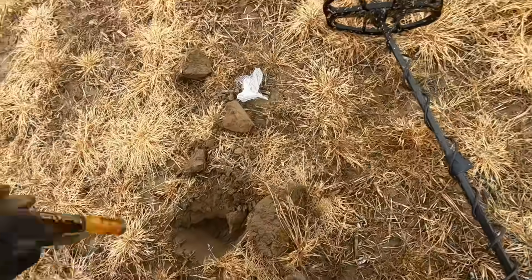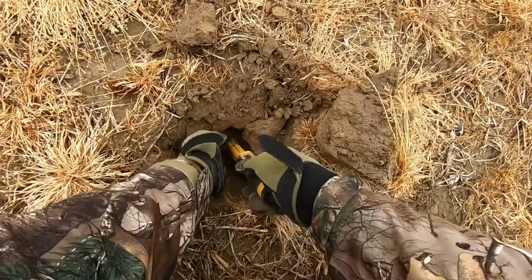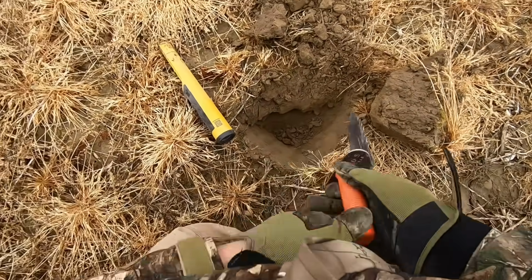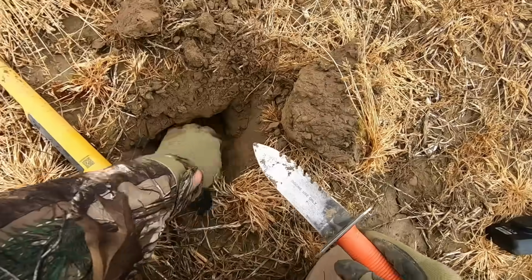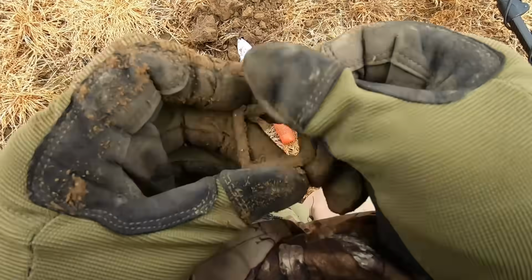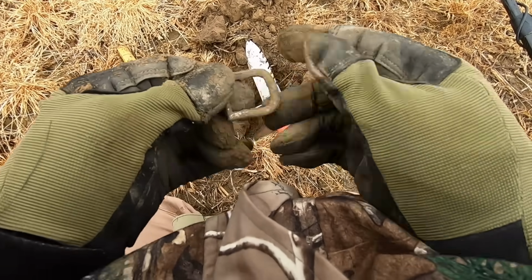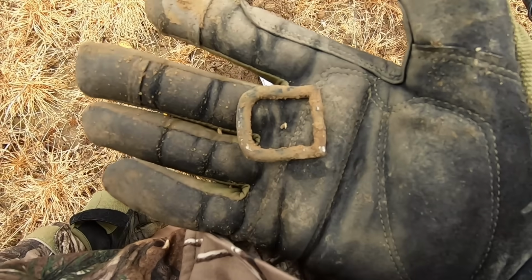Still in there. Down in there. Come on. Not mold. Is it a D? Alright. We got the D done. It looks like a silver washed D. We're on the board with the D, way out here in the field.